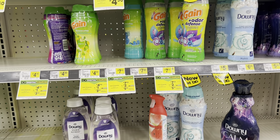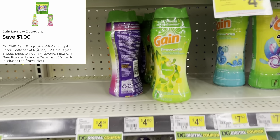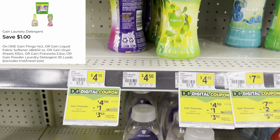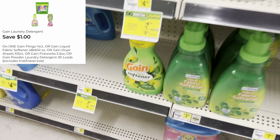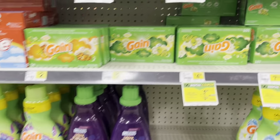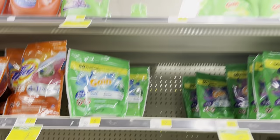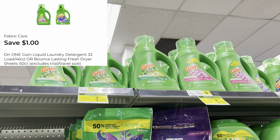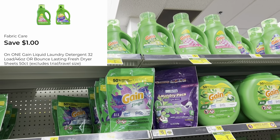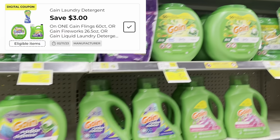And then we have a separate Gain digital for $1 that includes like the Gain Fireworks right here at $4.50, or you grab the fabric softener at $4.50, or even the dryer sheets at $4.50, or the Gain Flings at $4.50. So another option. And then we got another Dollar Digital for like the Gain liquid, which is priced at $5.50. So again, tons of ways you can do your Gain scenario, or just a great time to get stocked up. And then we got a $3 digital for like the larger Gain.